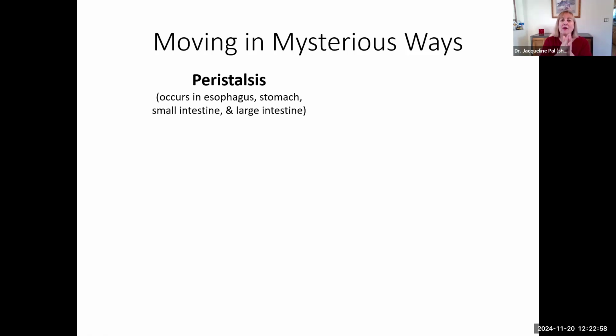Now, how does food move down the esophagus? Well, it's not like a well where you take your penny and you drop it and it goes plop. It's not plop, plop, fizz, fizz. What happens is a movement called peristalsis. So say that word, peristalsis. And peristalsis not only happens in the esophagus, but it's going to happen in the stomach, the small intestine, the large intestine. So it's a term you need to know. It's going to happen everywhere.